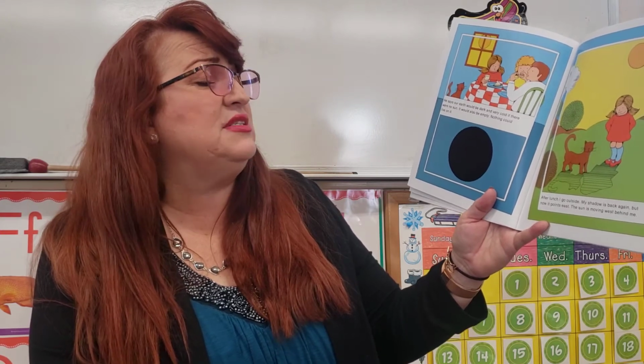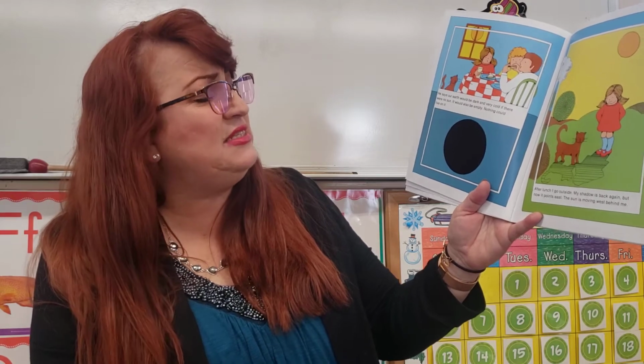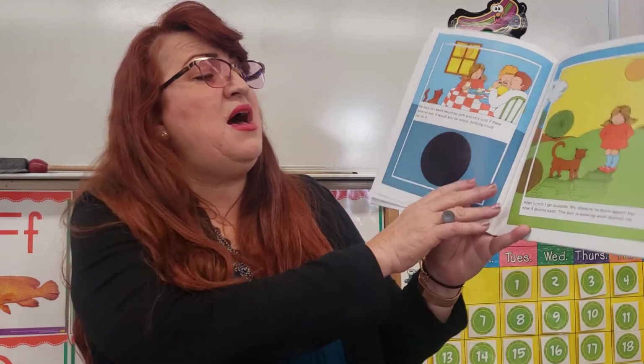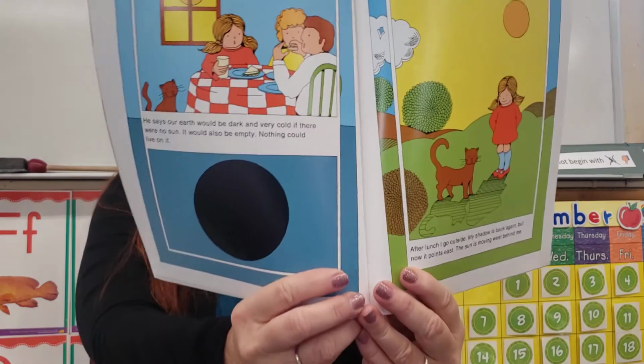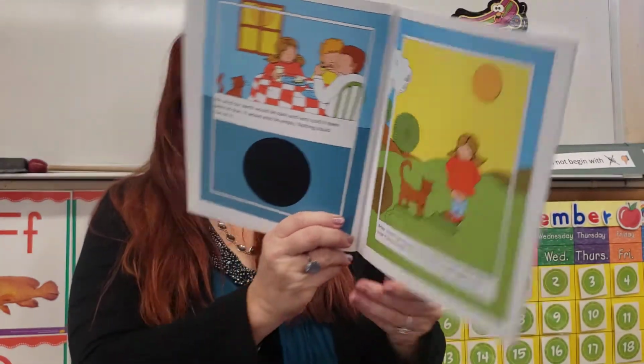After lunch, I go outside. My shadow is back again, but now it points to the east. The sun is moving west behind me. So remember, the sun rotates. That means it goes around the planet. So it moves. So our shadow moves.